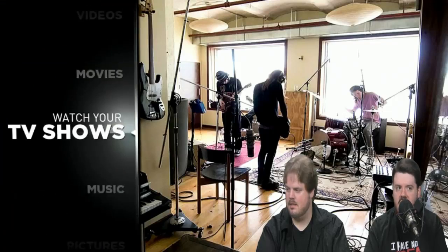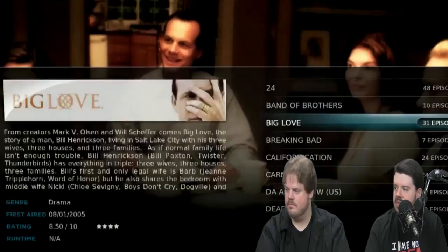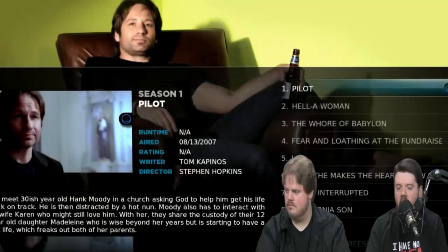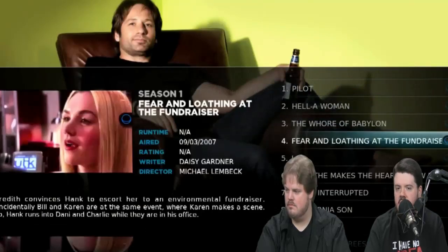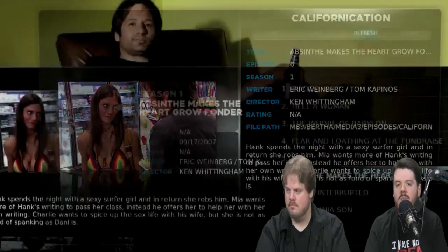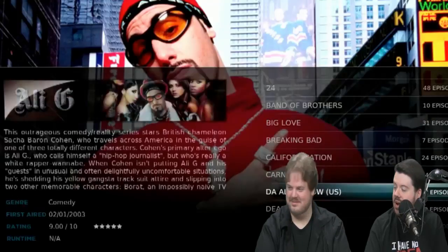Just like Boxee, it has the ability to go out and scrape based on file name and things like that, all of the individual episode names, get all of the artwork, get awesome backgrounds. So it really turns a widescreen, high-definition TV into a presentation of your media collection. One might even say a media center. One very well might say that.